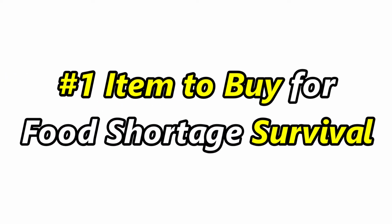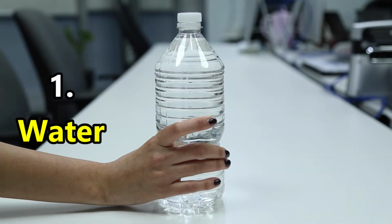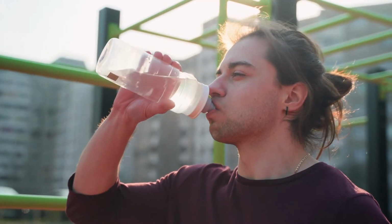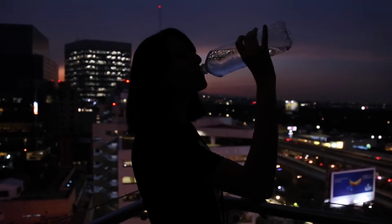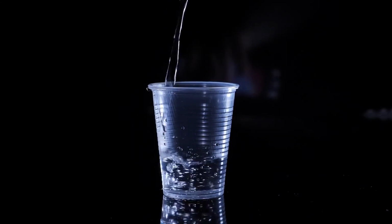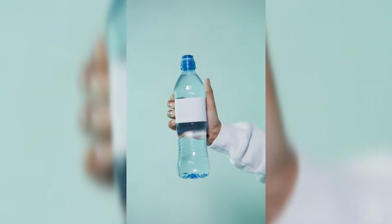And now it is time for number 1. The number 1 top item to buy for food shortage survival is water. Water comes with a 1 to 5 year shelf life. Water transports oxygen through your body, helps detoxify your body, and is used by your body for almost every single metabolic function. Now, it's not uncommon for your water to shut off during emergency situations, so obviously it's going to be a great idea to have some water on hand.